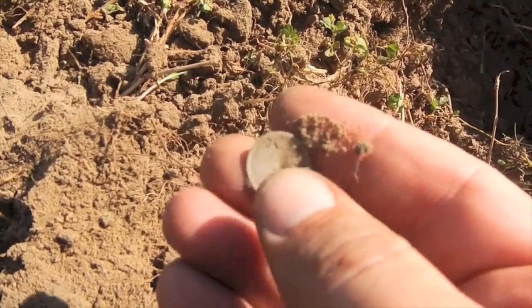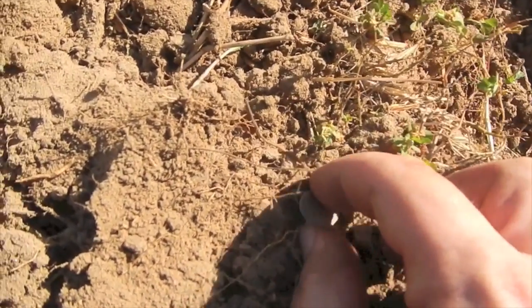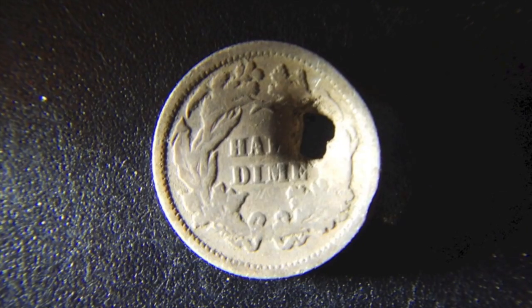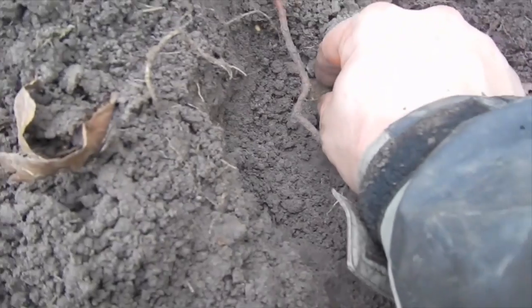I don't know what that is. Might be a halftime. I think that's what that is. Oh yeah, it's a seated. Alright guys, something big and round in this hole. Right there. Let's see what it is.